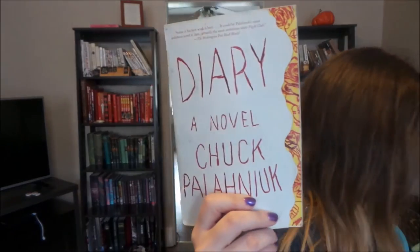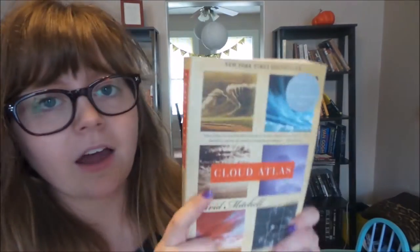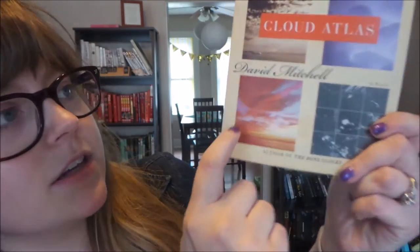Something you read is Diary by Chuck Palahniuk. And then I got water, which I didn't realize water is actually on that Lemony Snicket book, but I picked this one up for the water. I got Cloud Atlas, and as you can see, there is some water right there. And I really hope that all these things are in focus, and I'm just sort of shoving them at the camera lens and hoping.